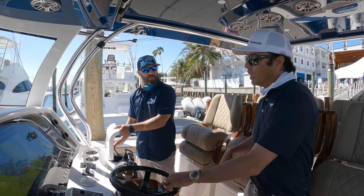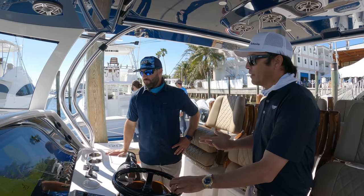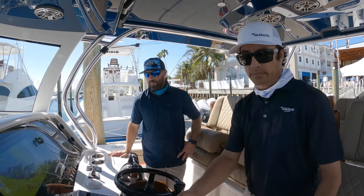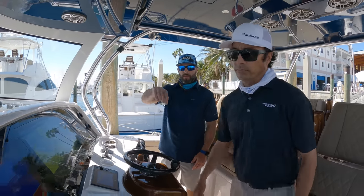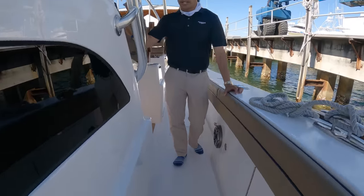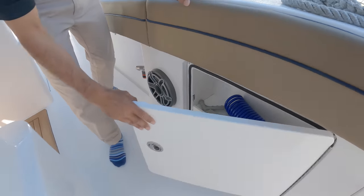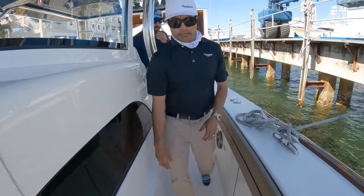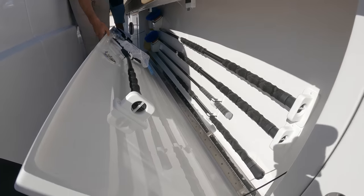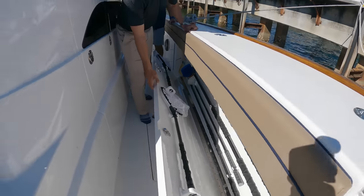And how many tanks are you running on this? We have three tanks. We hold a total of just about 700 gallons, 70 gallons of water, and 33 gallons of diesel for the gen. Very nice. We're going to work our way this way. Fresh water washdown, salt water washdown on starboard. This is just a storage area for fire extinguishers. A 7-foot rod locker. On this side, we have a really nice layout with our bait nets, some cleaning poles and supplies, and then some gaff storage.